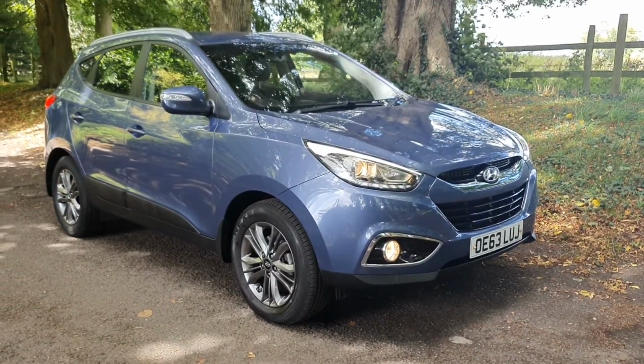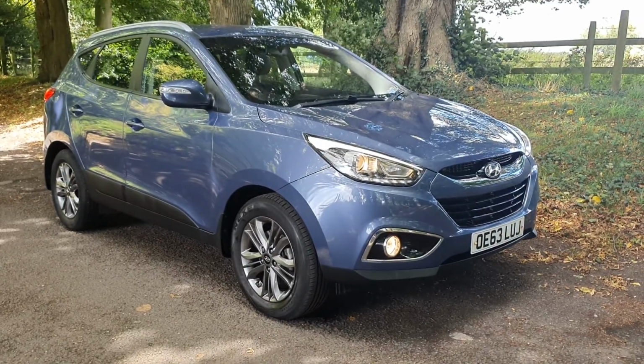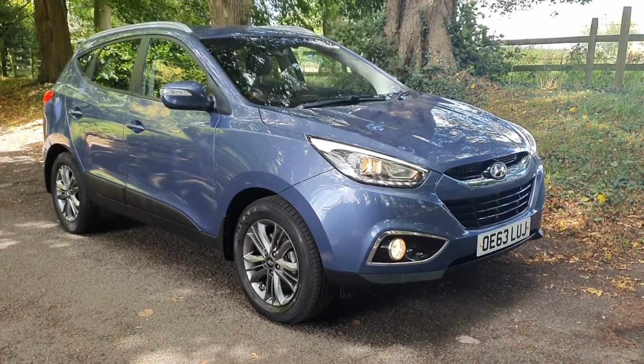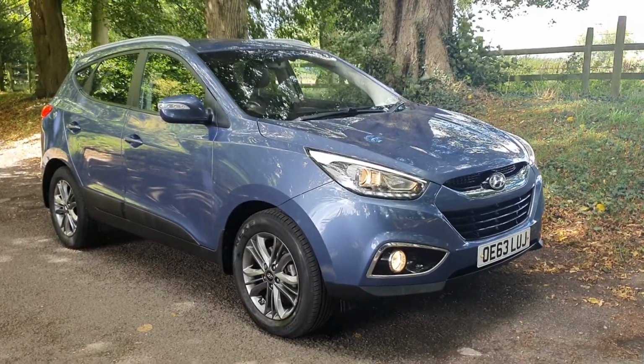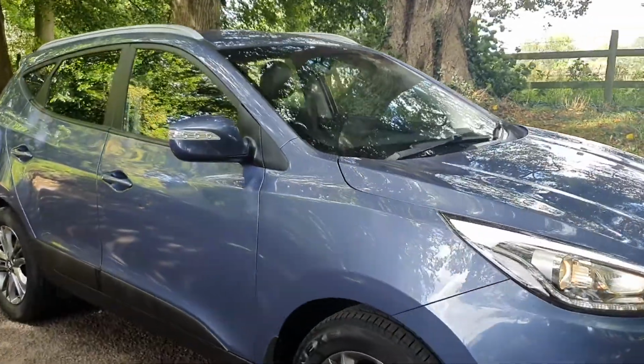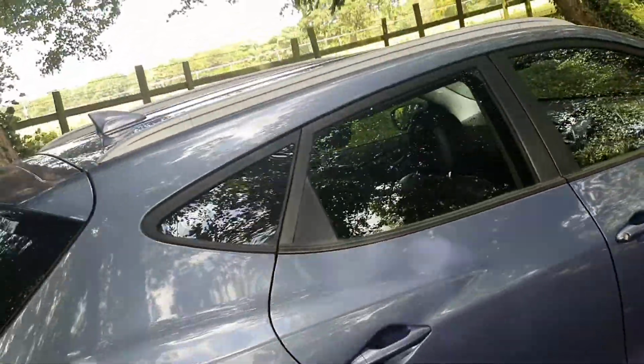A Hyundai ix35 diesel manual, £150 road tax per annum, January 2014, just done over 50,000 miles. Super colour scheme, anthracite wheels and this really pretty blue metallic, which is unmarked. Fabulous order.